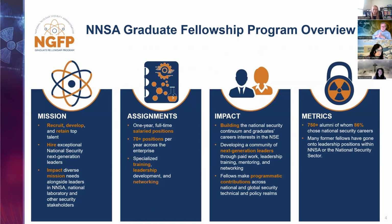This is a one-year full-time salaried position, this fellowship program. There are just north of 70 positions available per year, and there's an opportunity to really have some impact. So this is not an internship, right? This is a fellowship. This is real-world, real work, an opportunity to do real things and have real impact.